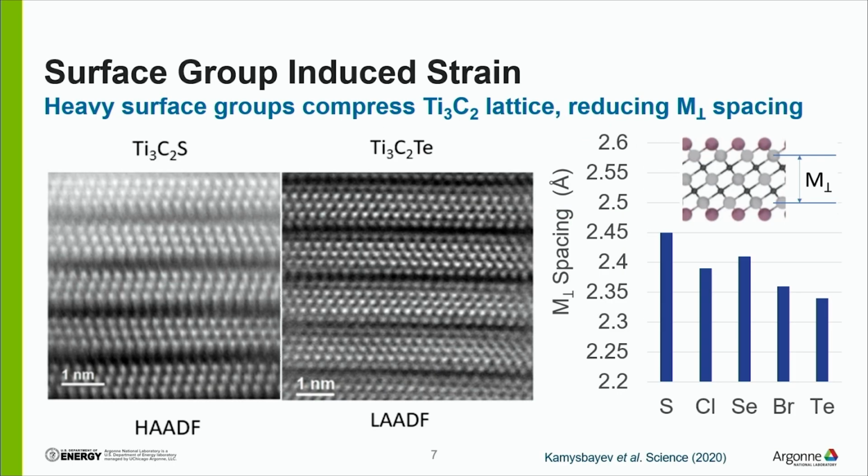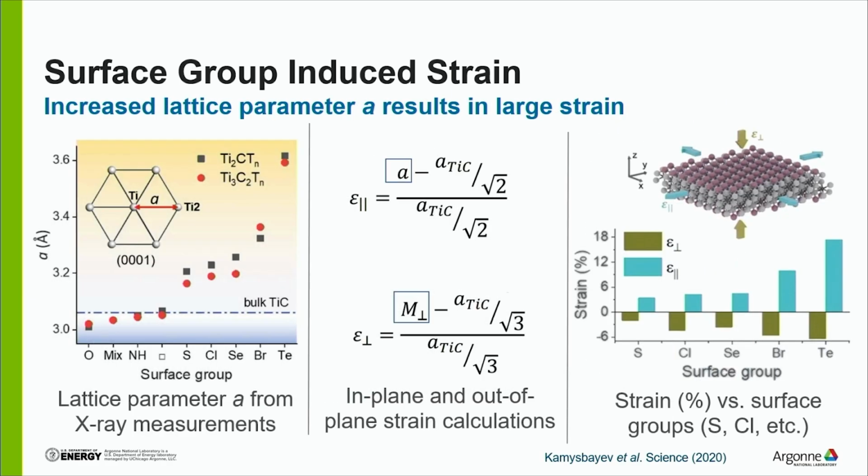Now, I looked at a lot of these materials along these cross-sectional views, and we started seeing some interesting effects resulting from the introduction of the different surface groups. So if you look at this M perpendicular spacing, which I'm calling the spacing of titanium, the top and the bottom titanium along the basal plane, you can track this spacing for a variety of different surface groups, and you see a general trend that as you get to heavier surface groups, this M perpendicular spacing decreases. If you combine this with measurements of the in-plane lattice parameter from XRD, you can start getting an idea of the different types of strain effects or lattice distortions that these surface groups induce in this material. And in the case of the bromine and tellurium terminated, the strains that we have in the material are actually really, really large.